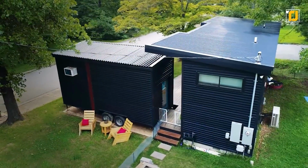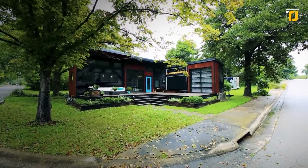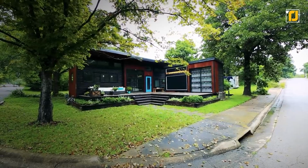The house's main section is the entire living space with no bedroom in it. The house's porch doubles as a stage where Asha sometimes performs for her neighbors. And overall, this is a simply stunning tiny home that doesn't feel cramped at all.